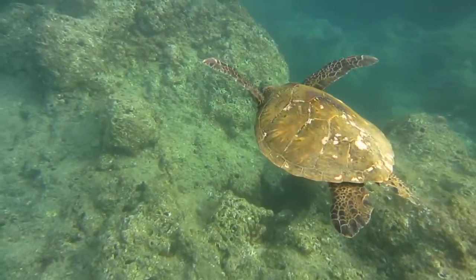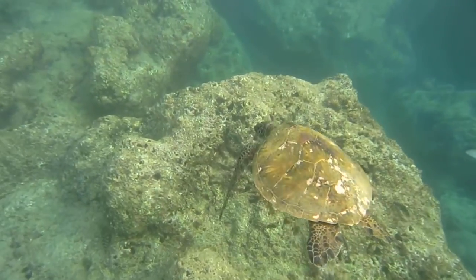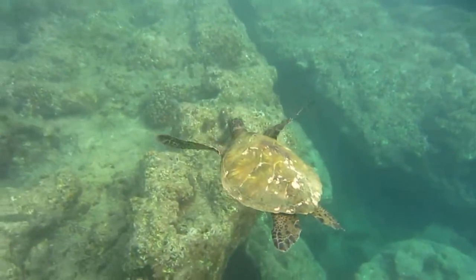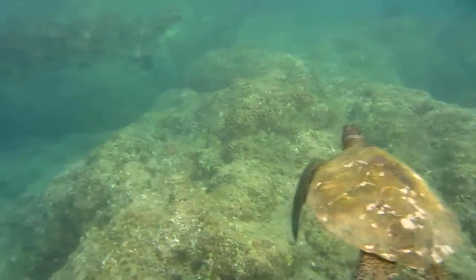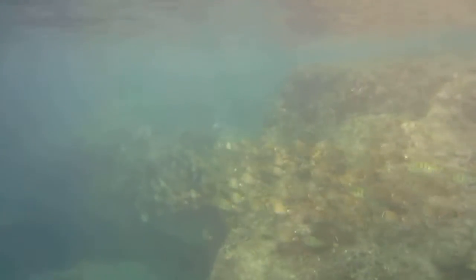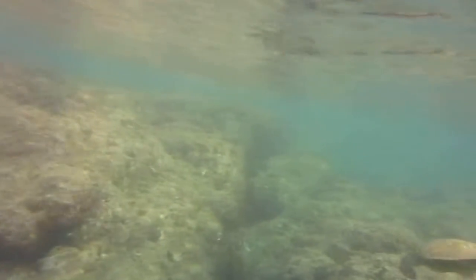So now this turtle has a little nicer shell, I guess, even though it looks like it sustained some damage. A little nicer looking shell than the previous turtle I was following. See a school there of convict tang and surgeonfish. I don't know if this is the evening commute for them. Grab a bite to eat and then hole up in a cave somewhere for the evening or what.